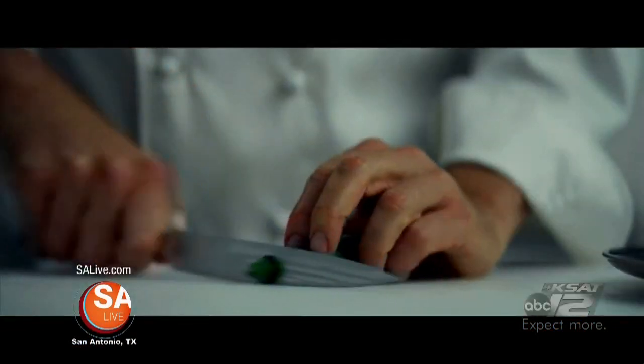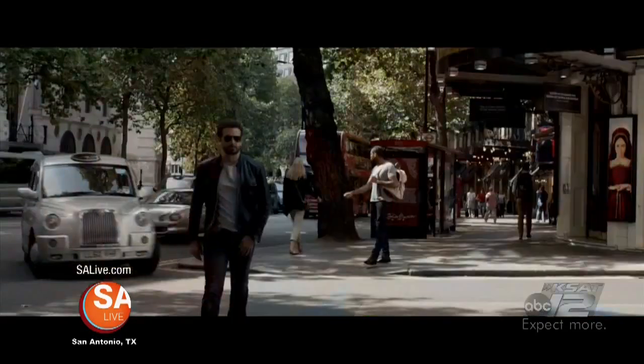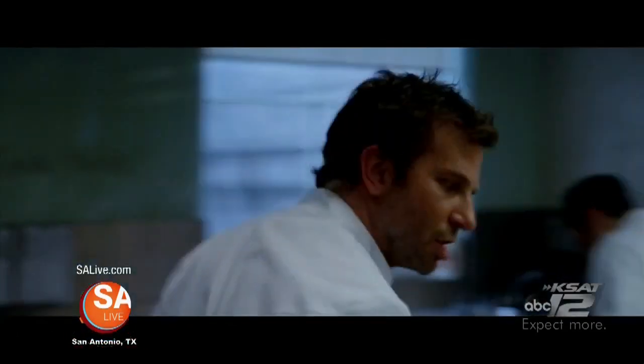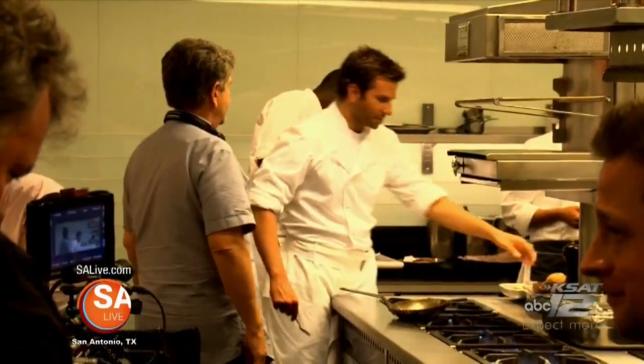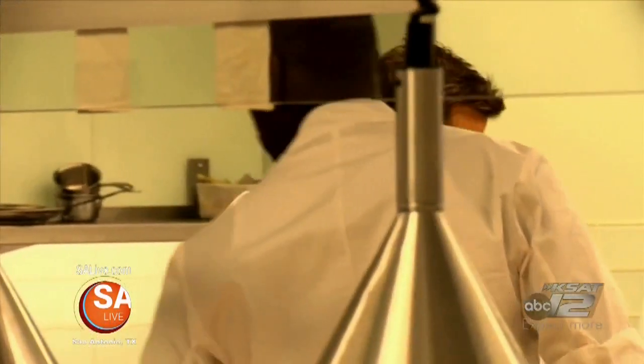Bradley Cooper is Adam Jones, a talented chef struggling to get his life back on track in the kitchen after diva behavior and drugs ruined his career. And while Cooper had some experience in the kitchen, it was nothing compared to what he needed to compete as a top chef. I worked in restaurants since I was 15, and I was a prep cook when I was like 18. That was where I really learned a lot. But still, this is going for your third Michelin star. It's a whole other world. Yeah, it's like playing in the World Series or something.